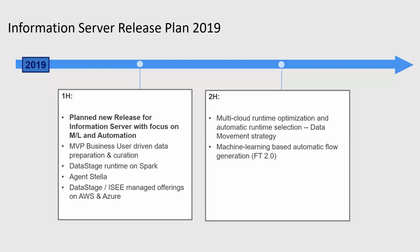All right, last slide is 2019. We do plan on having a new release for information server in the first half, ideally in the first quarter. It will be a minor release, meaning it will likely be a dot release on 11.7, which is good because it fits into the continuous engineering concept that we don't want to have big bangs, but give you continuous content. It gives you the ability to install it similar to a feature pack, but getting a new release cycle.